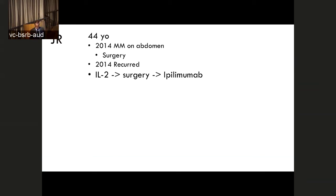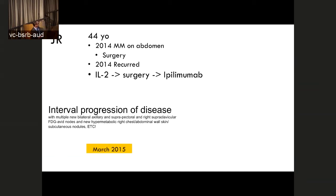And then did ipilimumab at the time. Unfortunately, this is the kind of report we don't want to see, which is interval progression of the disease. All the rest of this doesn't matter. It was actually progressing despite the ipilimumab in March of 15.